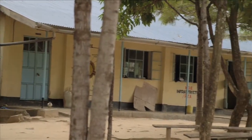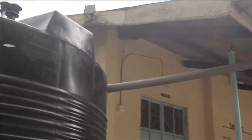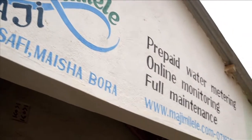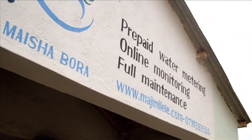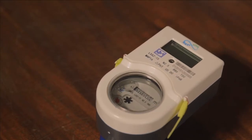Access to clean water is perhaps the most major of issues affecting communities in urban and rural Kenya. Maji Milele are a for-profit social enterprise whose core business is to provide long-lasting water services through prepaid water systems. Maji Milele is trying to address the problem of scarcity of water. And this way they came up with 11 kiosks, 5 in Amagoro and then 6 in Malaba.